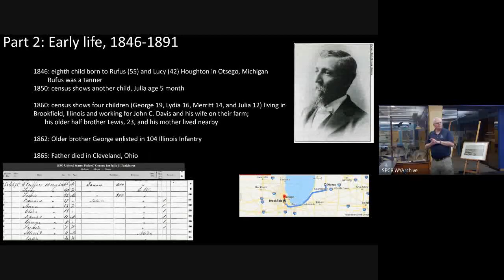We also know that during the Civil War, his older brother George enlisted in the 104th Illinois Infantry and became a Congressional Medal of Honor winner during the war. Not a winner, a recipient. Thank you. You don't win that. I understand that. Okay, so he is a recipient of the Congressional Medal of Honor.